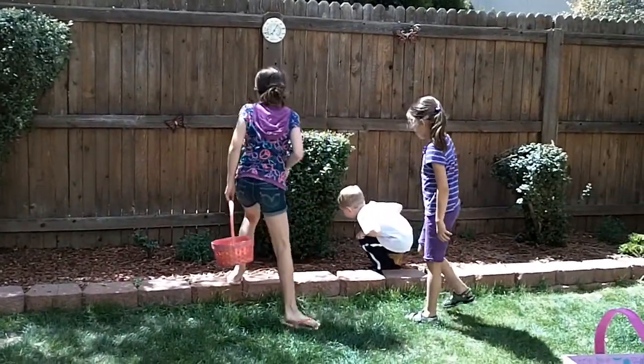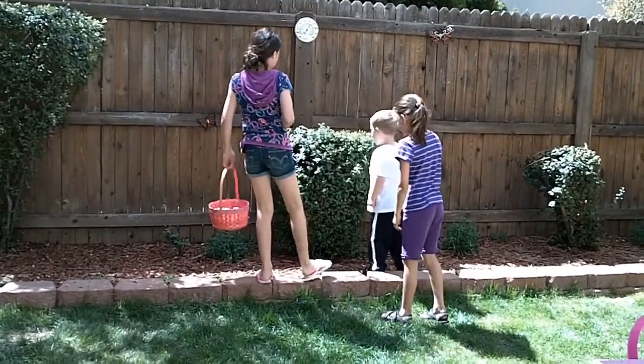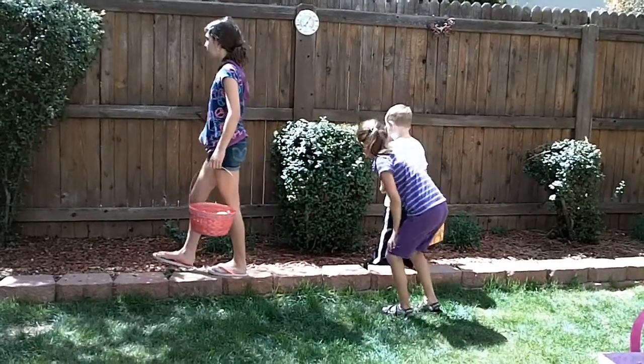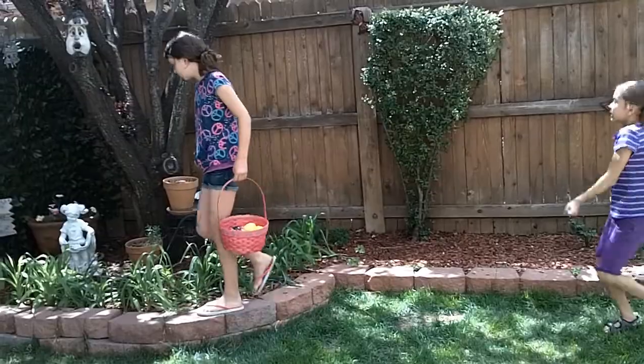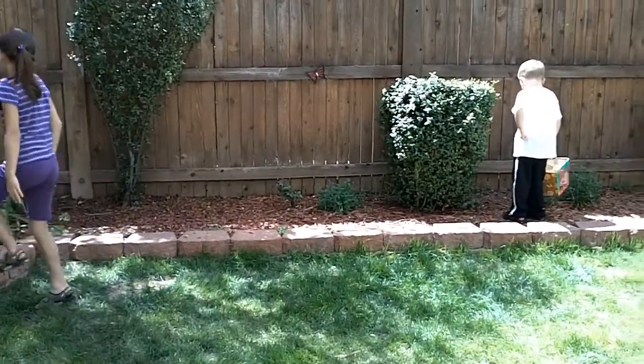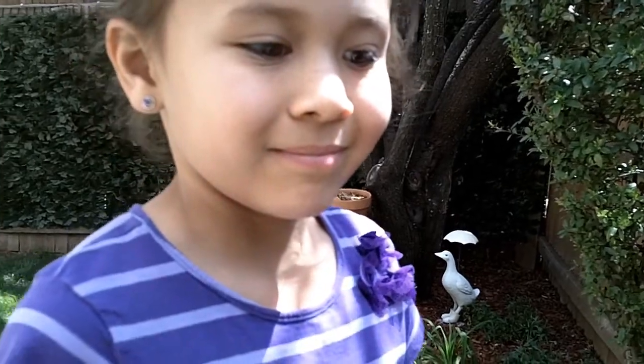Pokey. Yeah, that is a pokey brush. Don't hit the bush. Nana won't like that. Gotta keep the Nana happy. Is there one in there? Yep. Where? Way down there. Oh, geez.